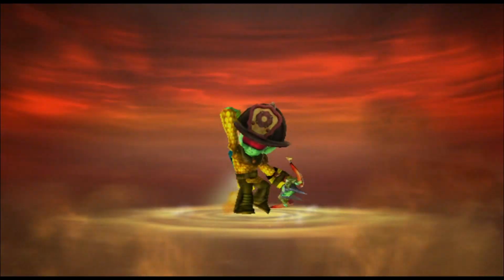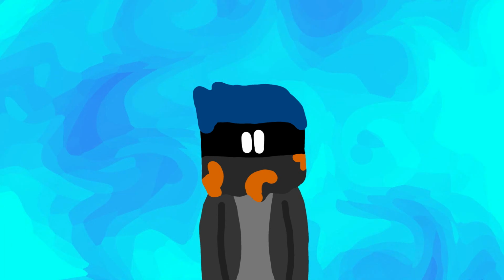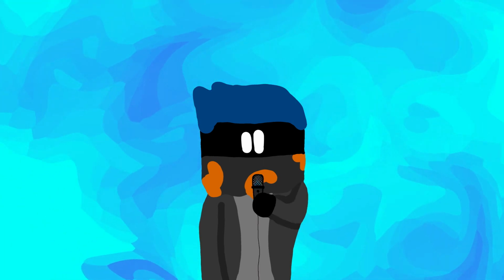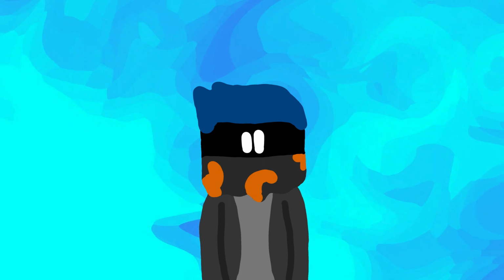Also, all Skylanders are forwards compatible, so you can use the Skylander from the first game in the most recent one, but not the other way around. With general gameplay out of the way, let's move on to the specifics. Now, the only games I've really played through thoroughly are the second one, Giants, and the most recent one, Imaginators. So I'll be going into these in a bit more depth.